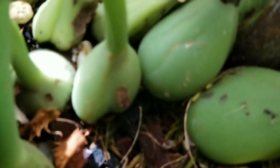Okay, let me see if I can find that third. It's down underneath there, but it's a little slow. Right underneath that. This shell won't move. It's right underneath there. Let me see if I can get a close up. Down there. That's a third spike that really hasn't started pushing out yet.